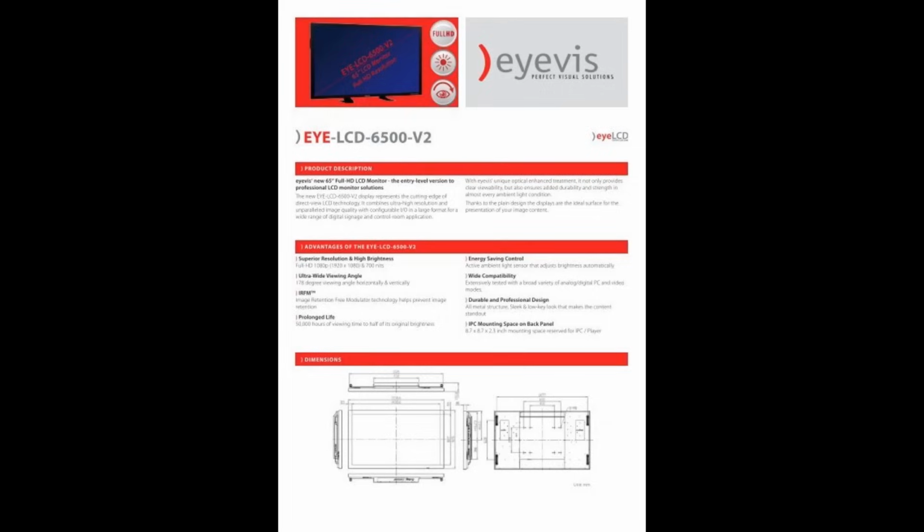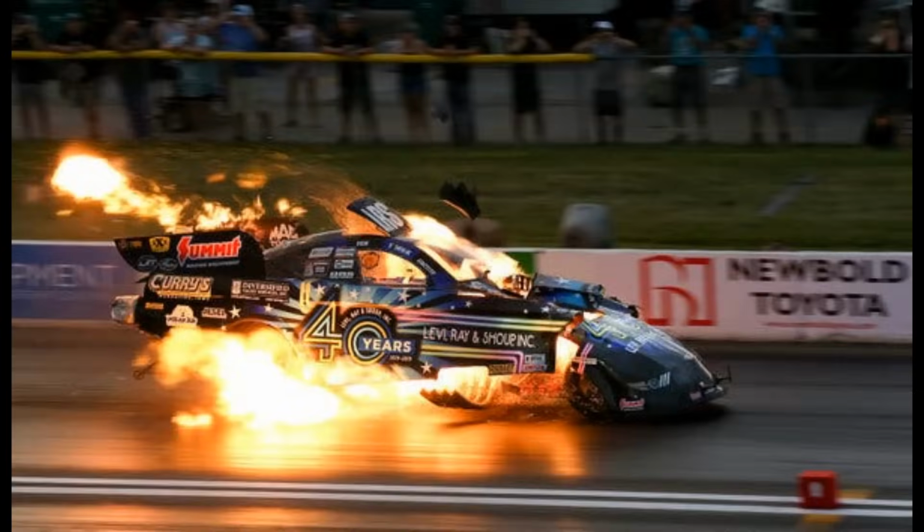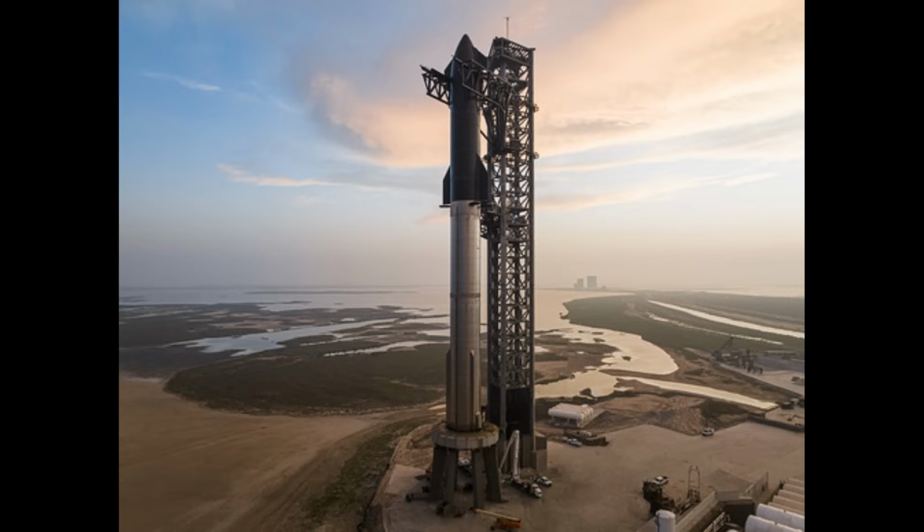They're printing parts that would be impossible to make any other way, with internal structures that look like they were designed by a geometry-obsessed alien race. This 3D printing wizardry allows SpaceX to create parts with geometries so complex they make M.C. Escher paintings look like stick figures.